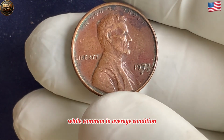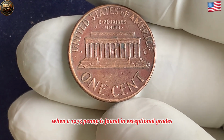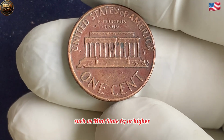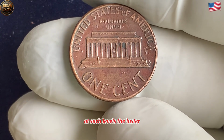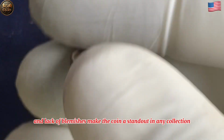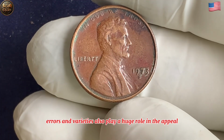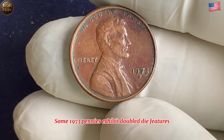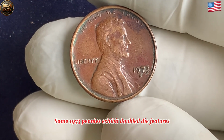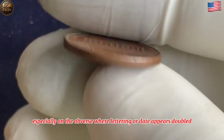While common in average condition, the real excitement begins when a 1973 penny is found in exceptional grades, such as mint state 67 or higher. At such levels, the luster, strike sharpness, and lack of blemishes make the coin a standout in any collection. Errors and varieties also play a huge role in the appeal of this coin. Some 1973 pennies exhibit doubled die features, especially on the obverse where lettering or the date appears doubled.